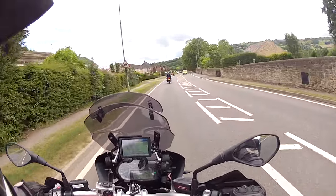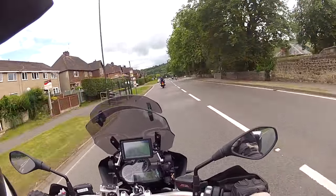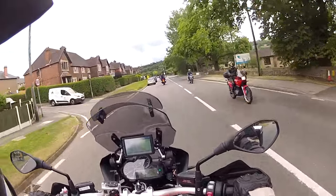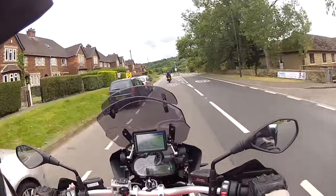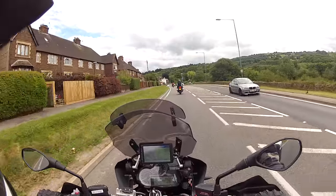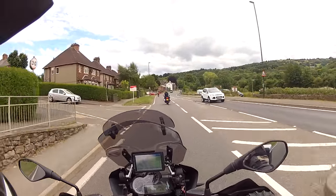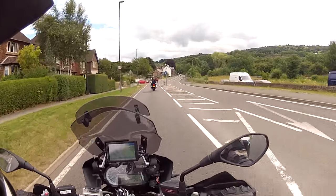So many bikes around here. It's great. I've stopped nodding and waving at them now because I was just getting worn out. There's only so much of that you can do. Oh, I've just remembered the river that runs through Matlock Bath is actually the River Derwent as well. Just as an extra little Matlock Bath fact there for you.